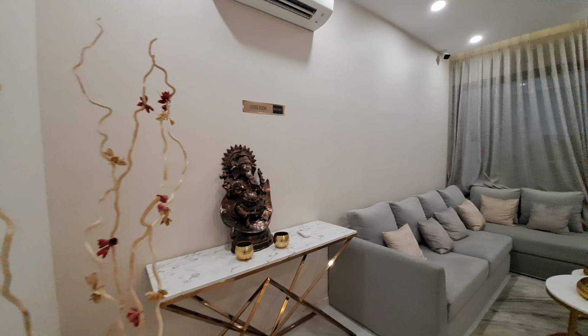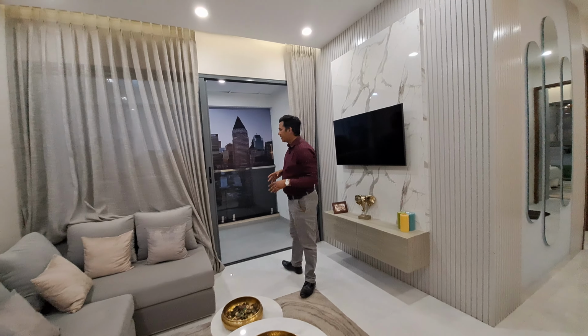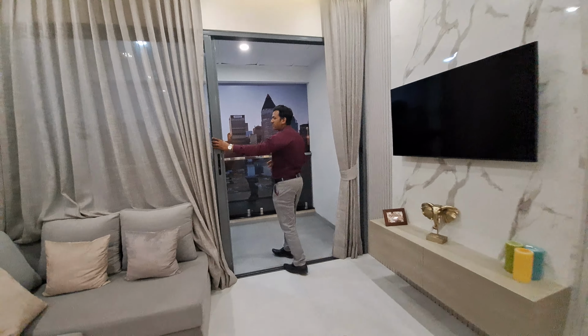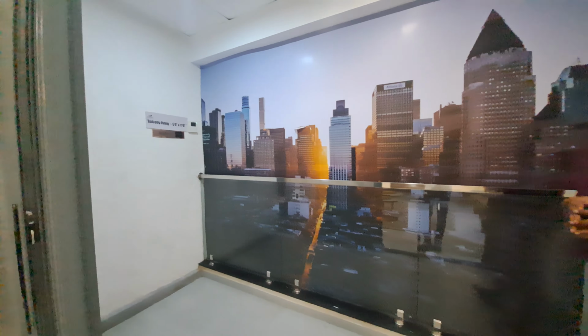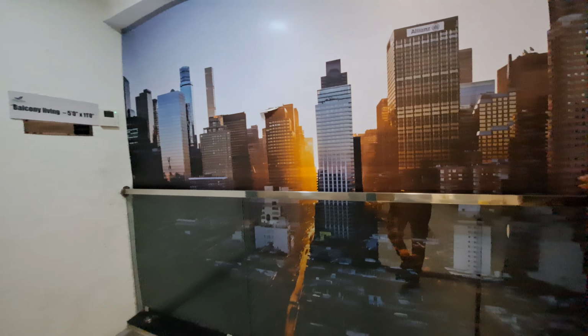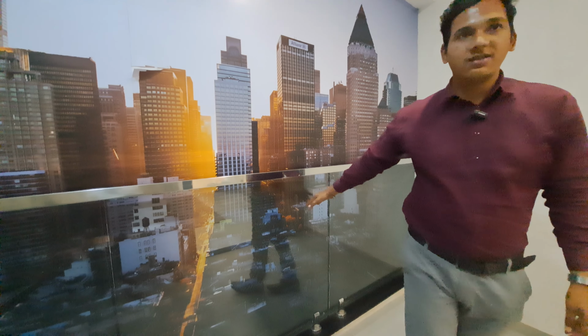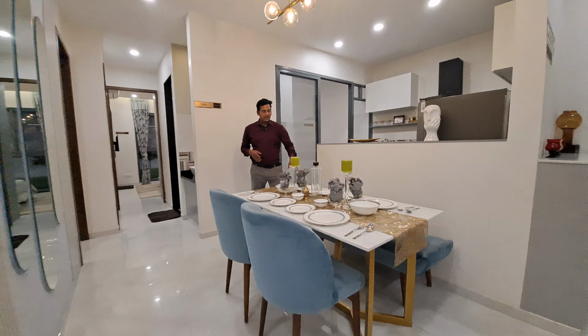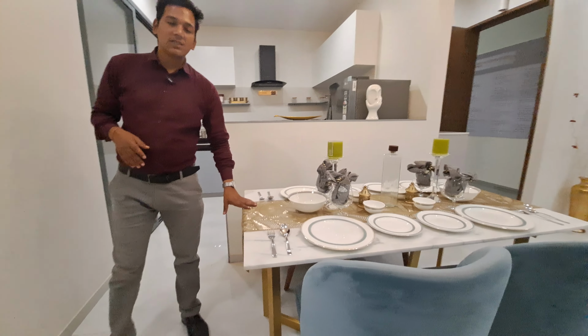This is your living area, 15x11, where you can easily sit with your family and enjoy your quality time. This is your attached balcony where you can get toughened glass and mosquito net. Here, carpet area 11x5, you can get SS steel railing and toughened glass for your child's safety. Beside the living area, this is your dining area of 8x8 square feet, which can easily accommodate 6 persons.